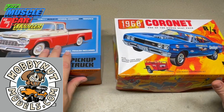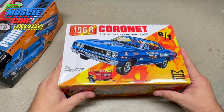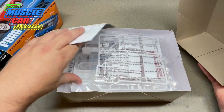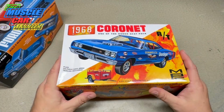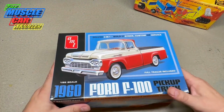But speaking of, I did get these from him. This is, of course, the MPC 68 Coronet, and I've opened it, kind of looked at it, checking it out. But yeah, I'm looking forward to really getting started on this one. Even though I built a convertible, it's built. You guys saw that on the channel.